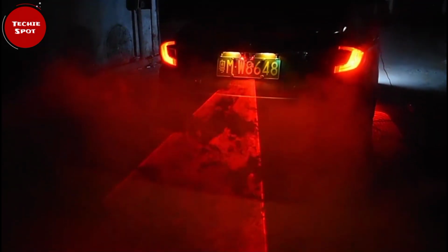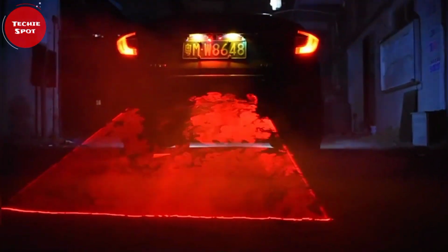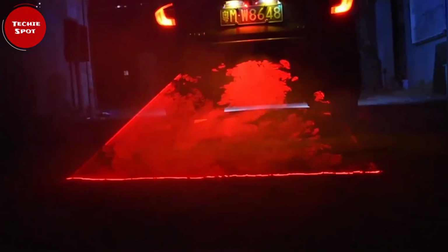It's easy to install, and it has a mounting bracket that's included in the package, which makes it easy for you to mount it anywhere in the rear of your car. Its bright red color makes the light clearly visible in dark conditions. It's also equipped with special warning systems, which alert you in risky conditions.